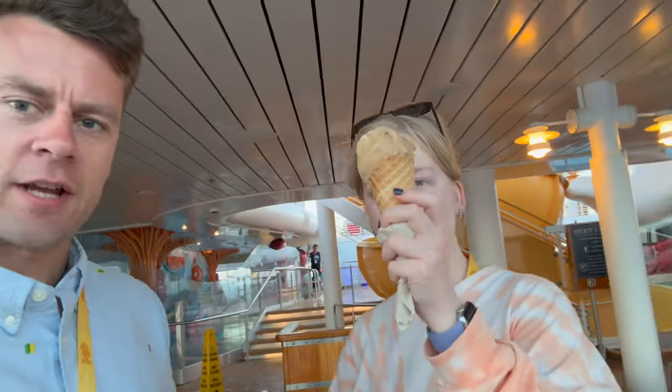We went to Sweet On You, the ice cream shop. Roberta got, what did you get? Espresso toffee gelato. I got lemon cheesecake gelato, because lemon is a massively underrated dessert flavor, in my opinion.